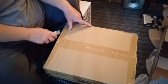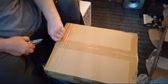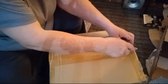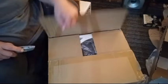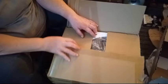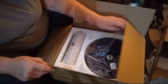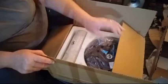Oh, wonderful. Oh, my gracious, we need this for the living room. Oh, I just happened to see it on the side of the box. We have a floor lamp. Thank gracious, because let me tell you, it is fairly dark in the living room. Oh, this is wonderful.